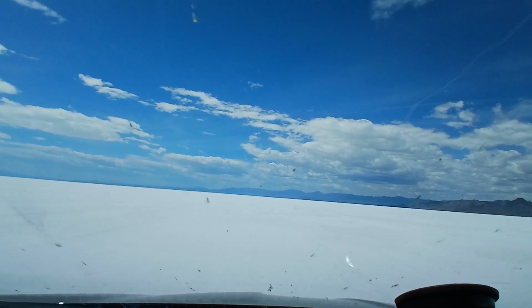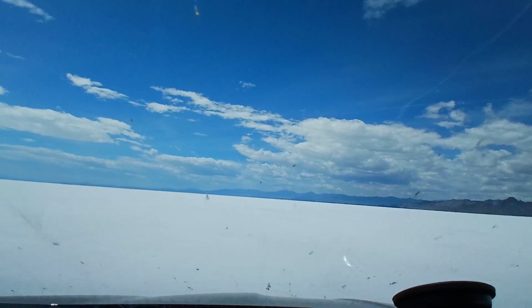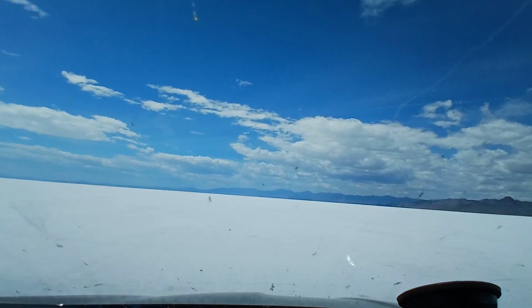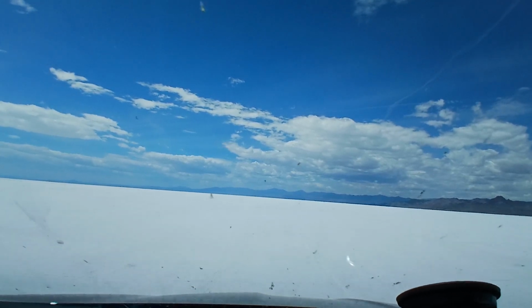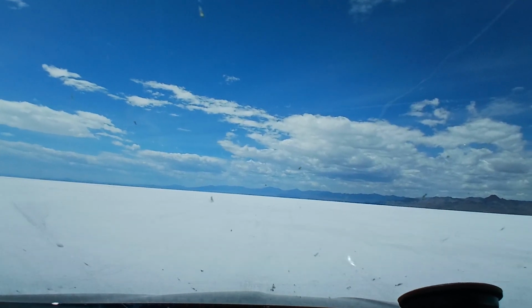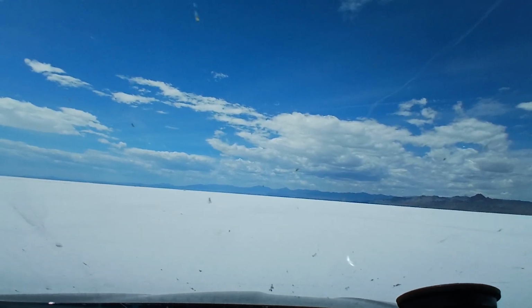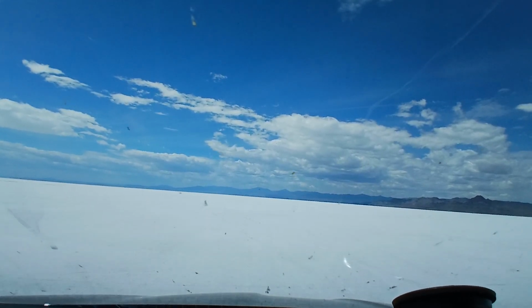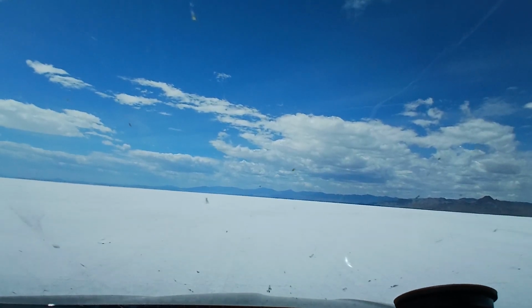See, the surface is pretty smooth. It's very easy to drift off here too. Like I said, you've got a bit of mousse. There's still some water puddles on it, a couple of soft pieces.